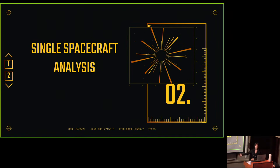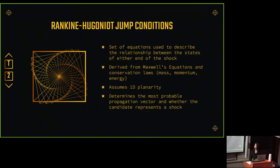our single spacecraft analysis. During this portion of my project, I took the shock candidates that I identified earlier, and I ran them through an analysis to verify their shockwave status. So we use the Rankine-Hugoniot jump conditions to verify these shock candidates. The RH jump conditions, simply put, are a set of equations that are derived from Maxwell's equations as well as conservation laws. And so this analysis assumes 1D planarity, meaning the shock is traveling as a plane from the sun, and this is simply for mathematical simplification.